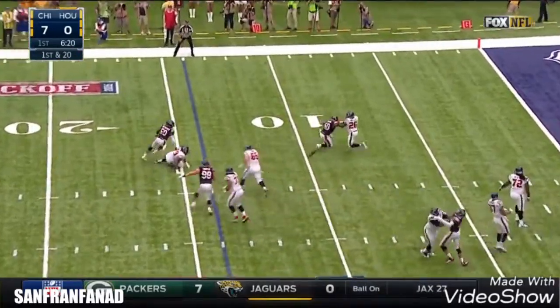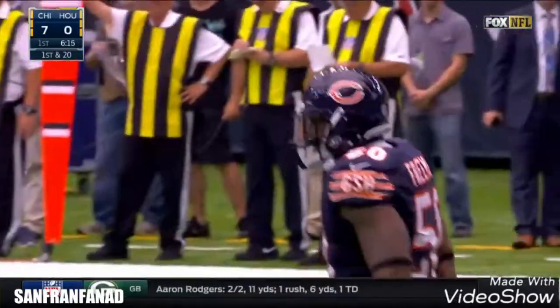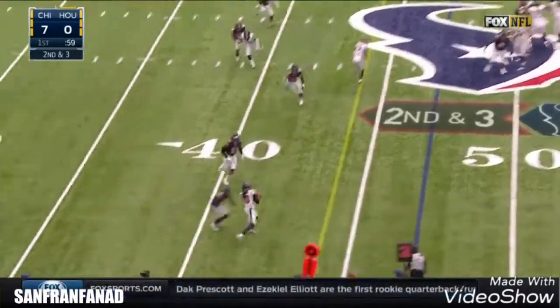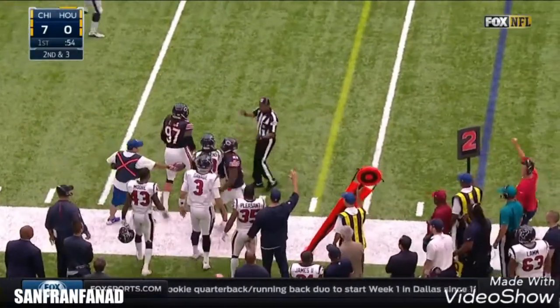Osweiler, the screen to Miller. Read beautifully by one of the big linebacker free agent signs, Jarrell Freeman, along with Danny Trevathan. Into the hands of their main man, DeAndre Hopkins.